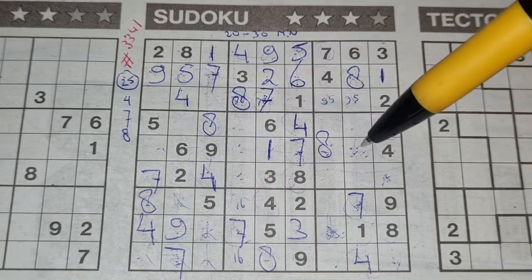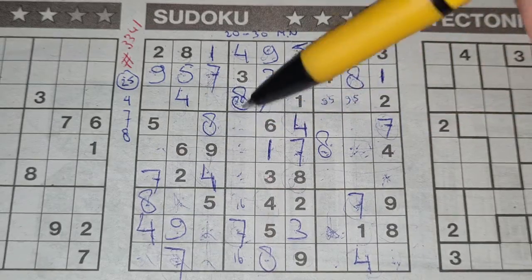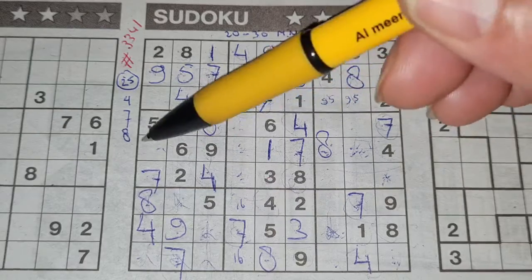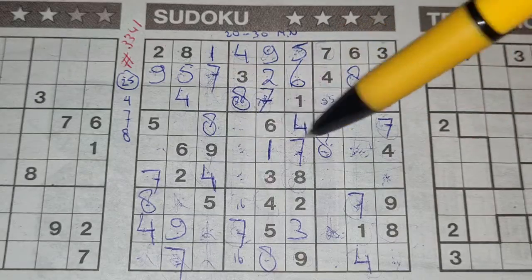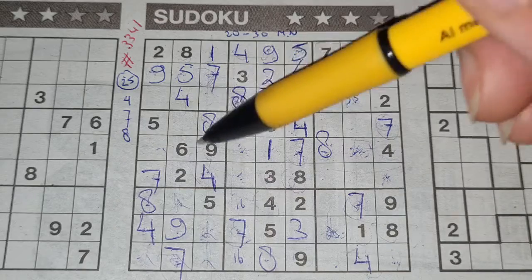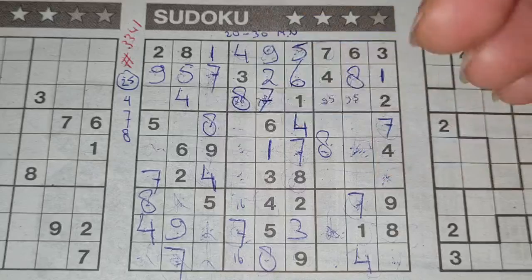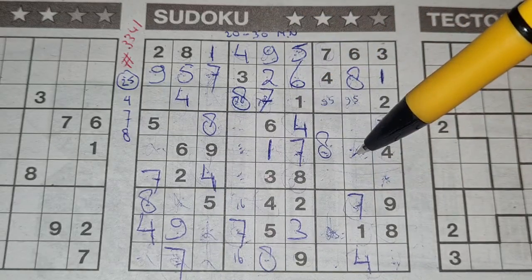These 3 missing numbers in this row. The middle row. Those missing numbers are 1, the 2 is missing, the 3 is missing, 4 and the 5 is missing. 2, 3, 5. Well, we have a 2 and a 5 in this big square, so no 2 and a 5 in this box. The 2 and a 5 goes in those 2 boxes as a pair, 2 and a 5.